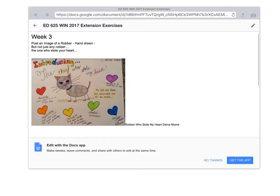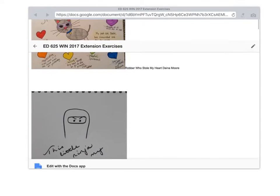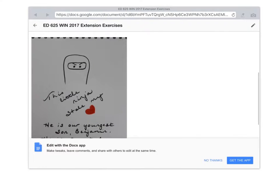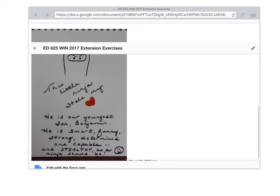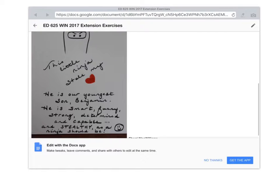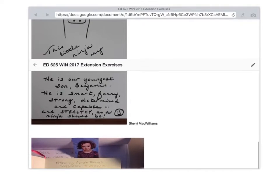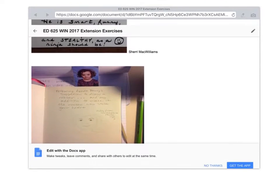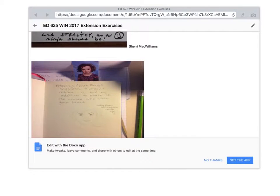You just pick up a pencil and draw something. And very cutely as well, Sherry drew a picture of the little ninja, her youngest son Benjamin, who stole her heart. Capable and stealthy as a ninja should be. Seeing your drawings there made me so happy, and I decided I actually had to follow through and do my own drawing, so I did a little drawing of my niece Ruby from a photo that I have on my dresser.